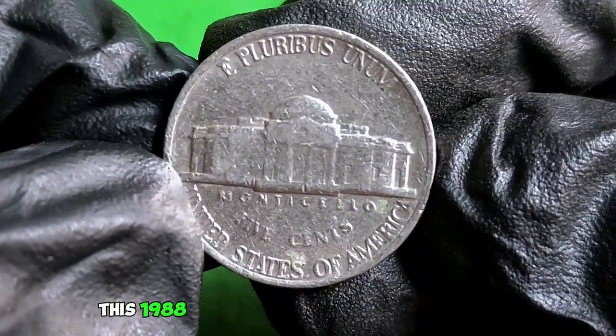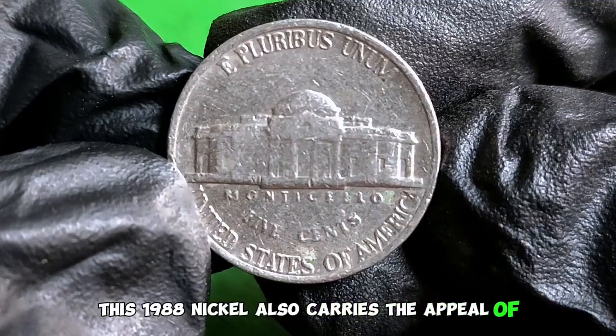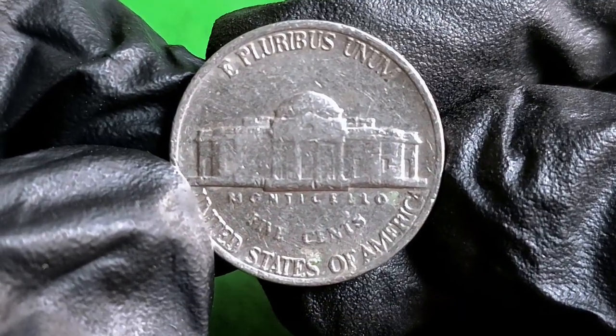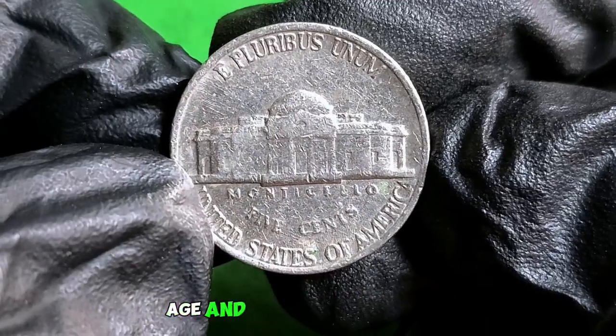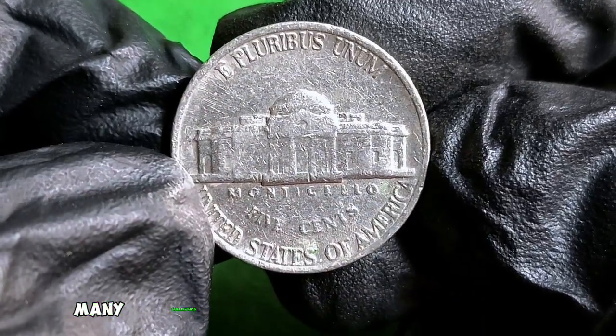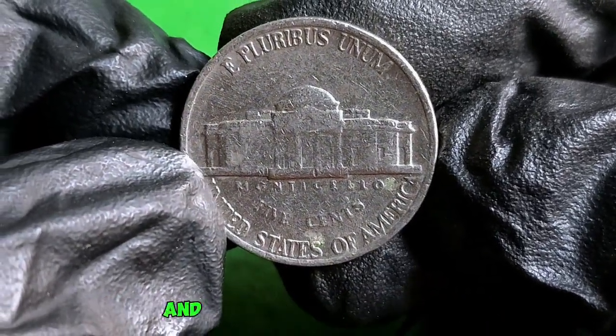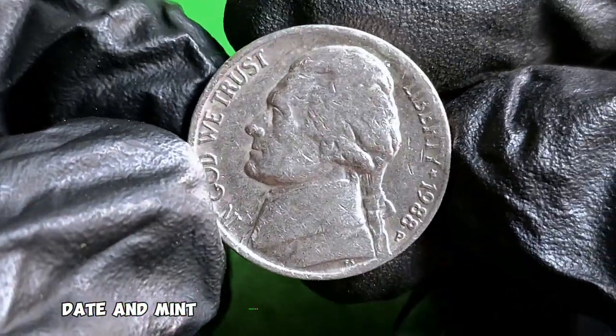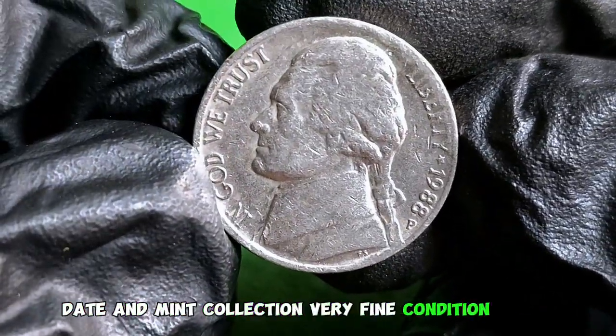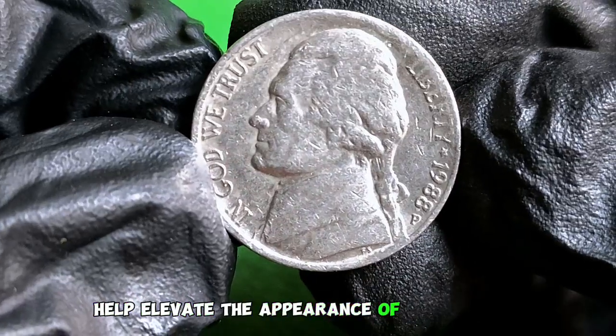This 1988 nickel also carries the appeal of being over 3 decades old, making it a nostalgic piece for collectors who enjoy coins that blend modern age and historical relevance. Many collectors seek Jefferson nickels by year and mint mark, and the 1988 P is an essential part of a complete date and mint collection. Very fine condition pieces help elevate the appearance of the full set.